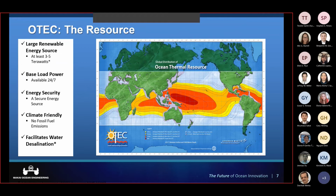And some of the other desirable features of OTEC on the left there: it's a pretty big resource. The map here is a heat map showing the best areas for OTEC. The red, pink, and orange areas are the best, because that's where the biggest temperature difference between deep and shallow water exists. So you can see we're in the right area that we're talking about.